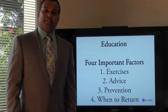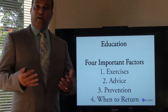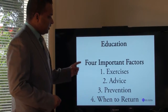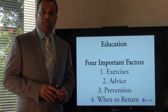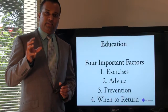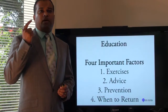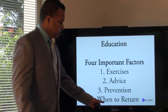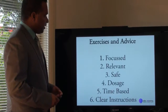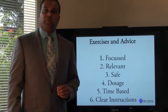Education. This is the final element as a physio, or the final element in your process. This has 4 important factors. Education is comprised of exercises, advice, prevention, and finally when they have to come and see you again. Exercise and advice have 6 different components to it.